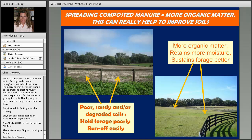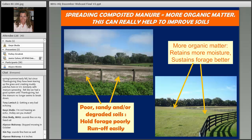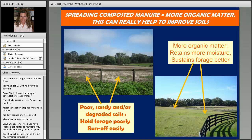Stop mowing in October. Okay, Allison, when you stopped mowing in October, what was the height of your grass? What height did you mow your grass down to on your last mowing? 4 to 6 inches. Okay, well that's good. And then in that instance, part of that's going to be management. You're just going to have to supplement the horses with more hay to keep them from debriding and denuding the paddocks so much, or actually keep them off the paddocks for some period of time. And I'm going to talk a little bit about a dry lot, because that's an option that you might want to have.